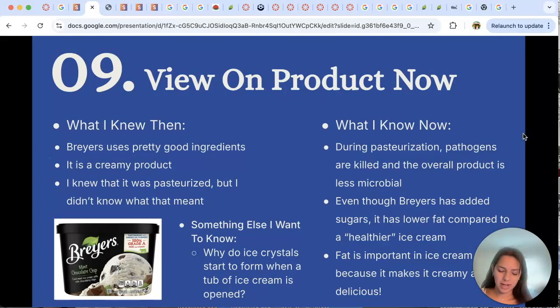My view on the product now is that what I knew, first starting into this product, was that Breyers uses pretty good ingredients. It's a creamy product, and I knew that it was pasteurized, but I didn't really know what that meant. Now I know that during pasteurization, pathogens are killed and the overall product is less microbial. And then even though Breyers has added sugars, it does have a lower fat compared to a healthier ice cream. And fat is important in ice cream because it makes it very creamy and delicious.